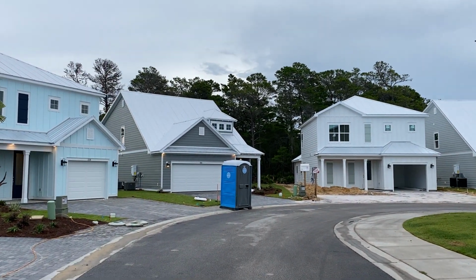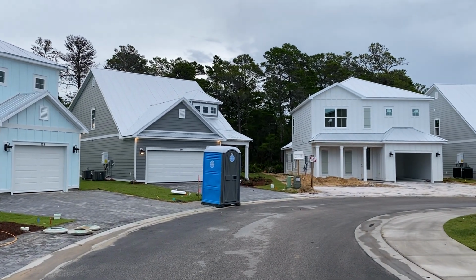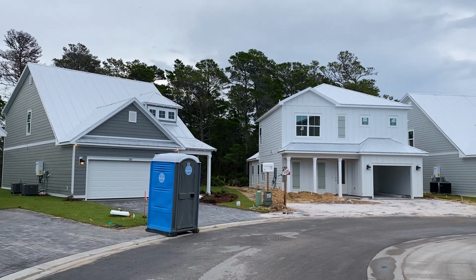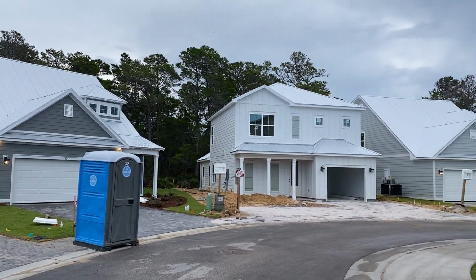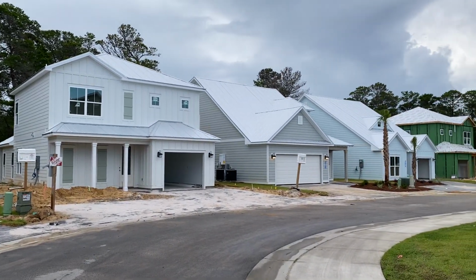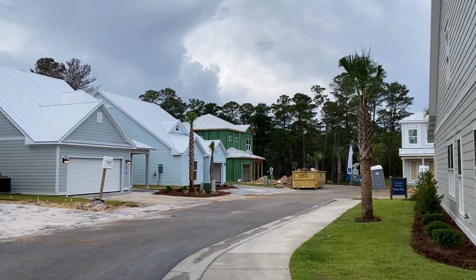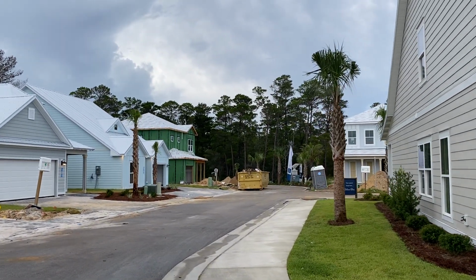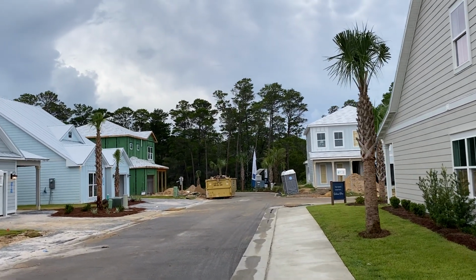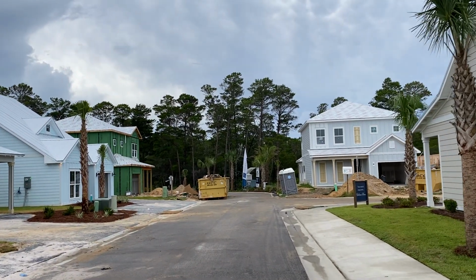So this is the construction phase, or the construction area. Most of these houses are almost done. The exteriors are finished, but the interiors, I think, still have a lot of work to be done on them. Directly ahead of me, on the other side of the woods over there, there's a couple of neighborhoods, then there's the two public accesses to the beach.